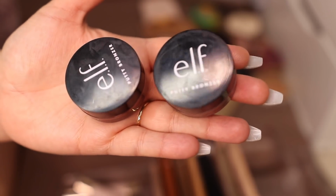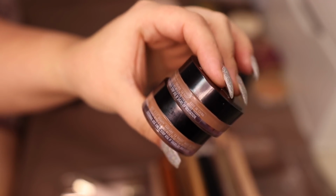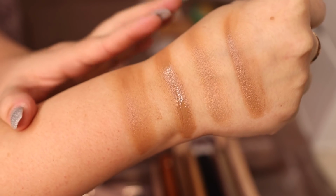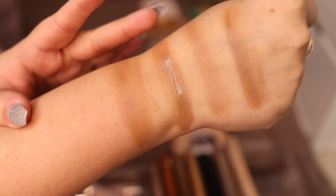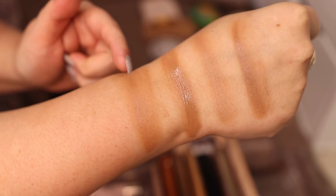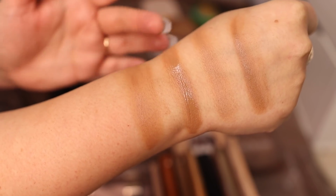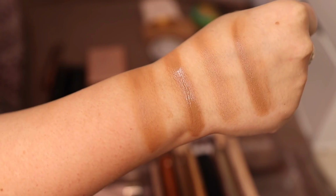And then these right here are the putty bronzers from e.l.f. I have two colors. I have Tan Lines and Honey Drip. And here's what the e.l.f. bronzers look like swatched. I really like these just as much as my high-end ones. They are super affordable alternatives and they perform amazingly. This is Honey Drip. This is Tan Lines right here. The colors are not too different from one another. I can actually use them both. And I really enjoy these cream bronzers from e.l.f.